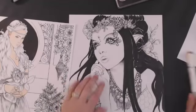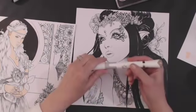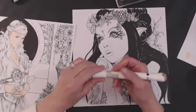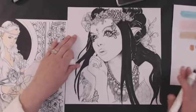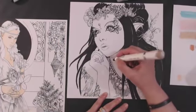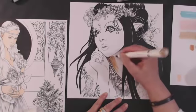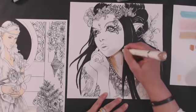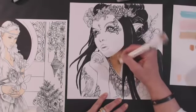I want her to be a dark-skinned girl. All right. But I'm not sure about these markers. So I'm going to test maybe on her neck here and see if I can blend with Copics with this color as a base. Let's see how streaky it is, if I can get a smooth lay down with this marker.